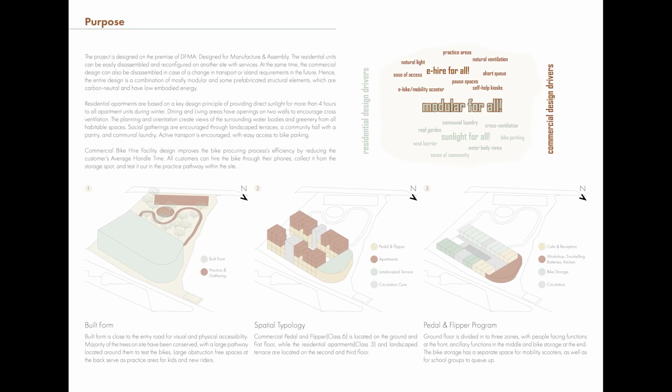Residential apartments are based on a key design principle of providing direct sunlight for more than 4 hours to all apartment units during winter. Dining and living areas have openings on 2 walls to encourage cross-ventilation. Social gatherings are encouraged through landscape terraces, a community hall with a pantry, and communal laundry. Active transport is encouraged with easy access to bike parking.